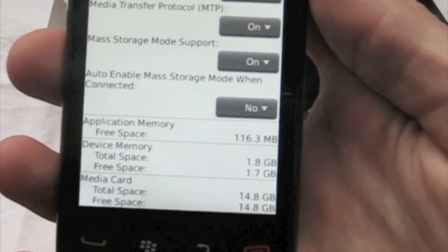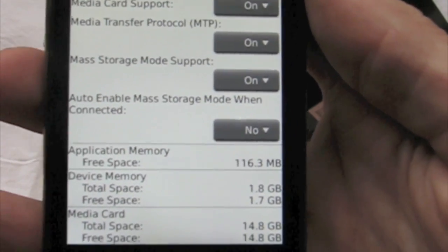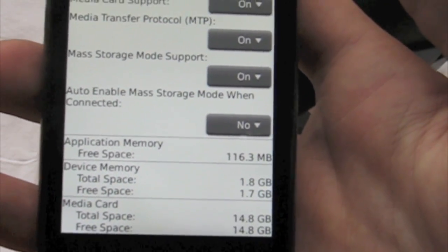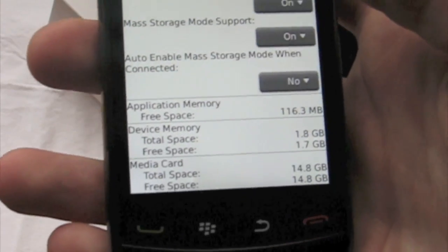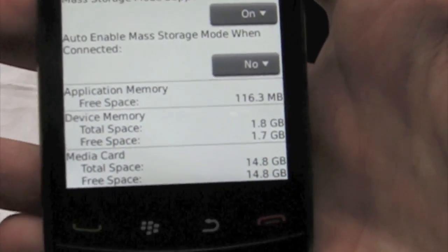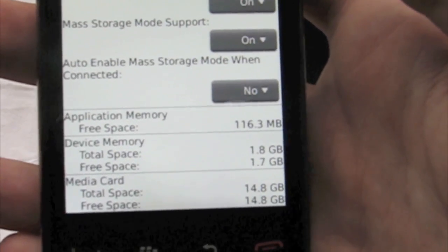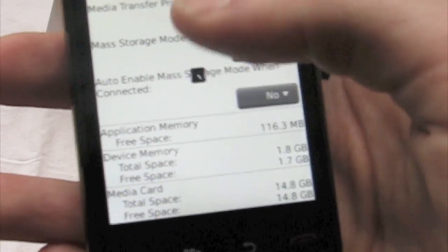So we've got 116.3 megabytes of app memory free, so probably launches with 128. We've got 1.8 gigs of storage memory, so 2 gigs really. And the 16 gig memory card. So got a fair bit of wiggle room there. It would still be nice to have a little bit more application space, but this is definitely an improvement.